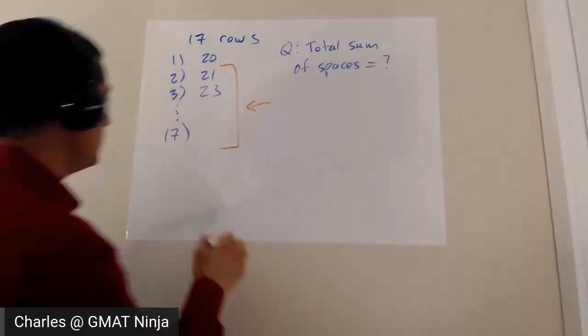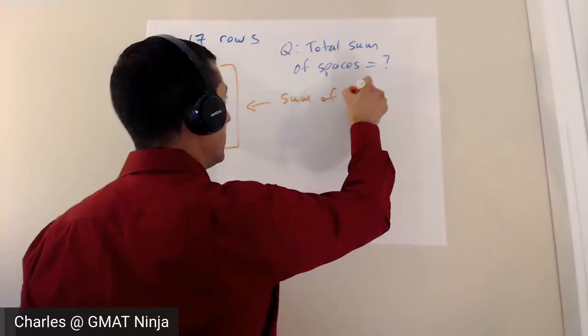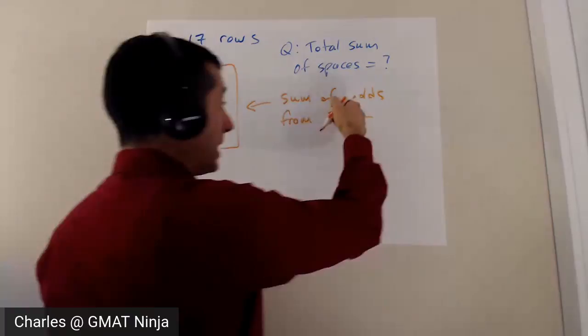So all we really need to do, we can use the same techniques we just did and say, well, I'm going to leave this 20 out for a second. This is a whole bunch of odds. What am I looking for? I want the sum of all the odds from 21 until we get to that 17th row. So second row to 17th row, we went up by 15 rows. We go up by 2 every time, so we went up by 30. So the 17th row is going to be 51. Great. All we need is the sum of odds from 21 to 51, inclusive.